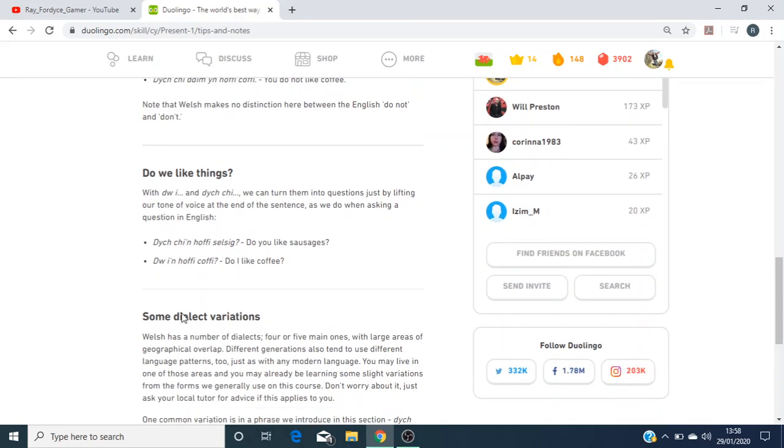Do we like things? With dwi and dachi, we can turn them into a question just by lifting our tone of voice at the end of the sentence, as we do when asking them in English. So, dachi'n hoffi selsig is do you like sausages? Dwi'n hoffi coffi? Do I like coffee?